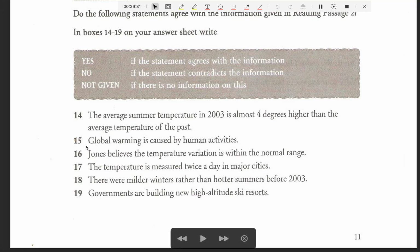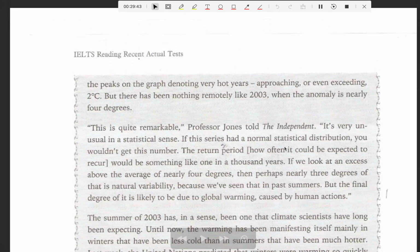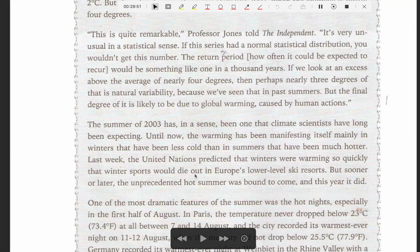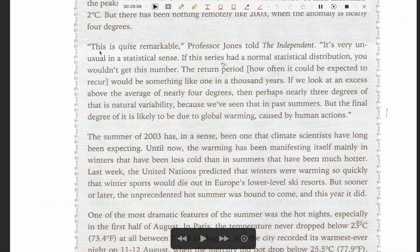So let's do that. Let's read 15 and 16. Keywords, okay, so global warming and human activities, and something about Jones, Jones believes temperature variation is normal. All right, cool. We'll go up, and we'll go up in a way that we stay with our sequence. We found the last answer here, so the next ones should be down here, which they are, and usually it's in sequence, okay, so that's why you want to think it's that way, and we'll talk more about sequence in a sec. Let's continue reading.